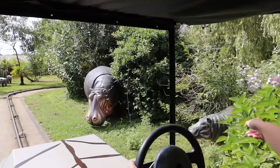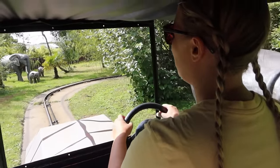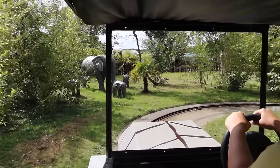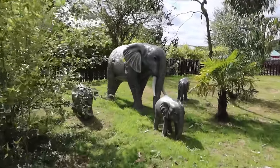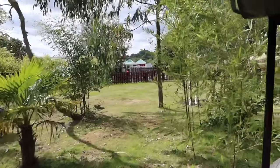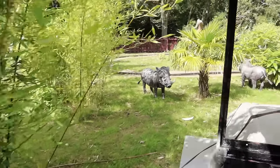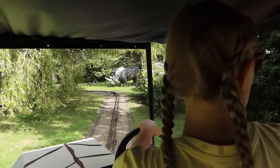Hippos. And a baby hippo. Oh, baby hippos. On the left, we've got some elephants, some baby elephants. I'm enjoying Charlotte's safari tour. We've got a large giraffe behind the trees on the left-hand side. Oh yeah, they're new, I think, aren't they, the giraffes? Also on the left-hand side, we've got some warthogs. Nice warthog. When I was a young warthog. Getting you in the mood for Disney next week.